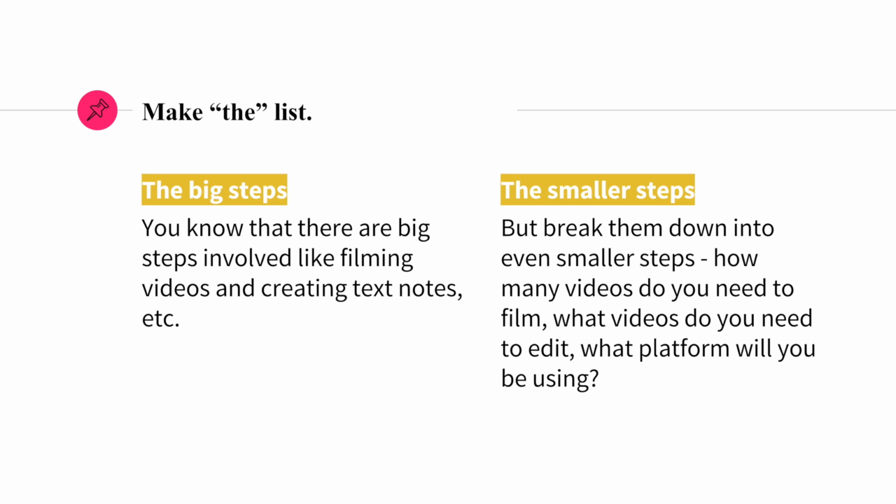So we're going to take that big step list and really, I'm going to help you really break it down, because so many people forget about the tiny little steps, like hooking that course to the sequence it needs to be hooked to in ConvertKit, or hooking that course to the payment processor.